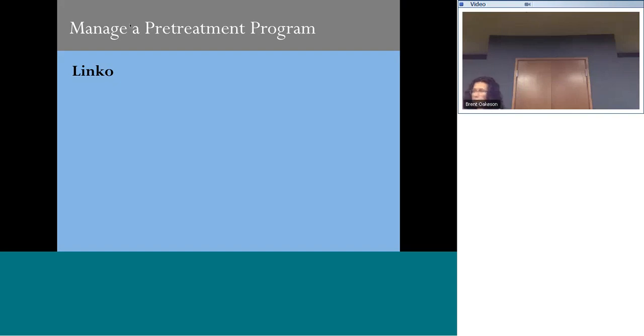The Linko program is pretty cool because you can scan all your documents and you can link them right to it. It'll help you determine violations and industry. And then there's even parts that you can do like write a permit and all that other stuff, but I don't use their permitting part.